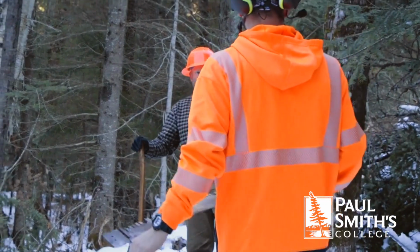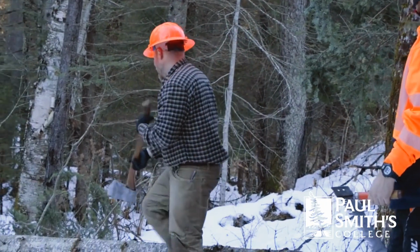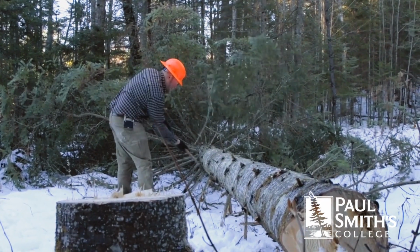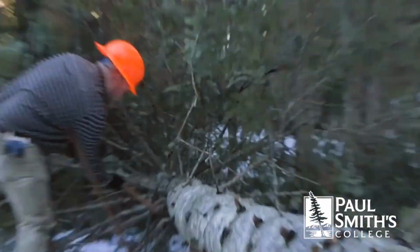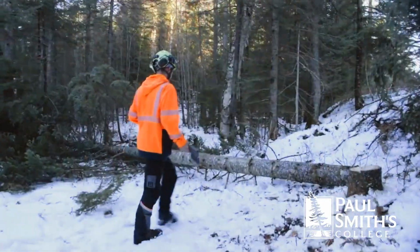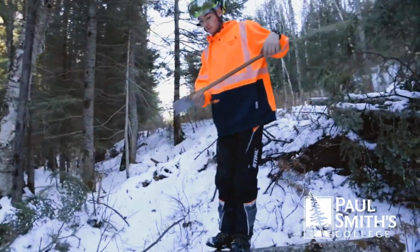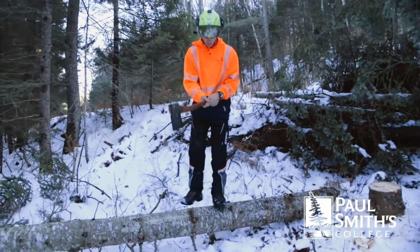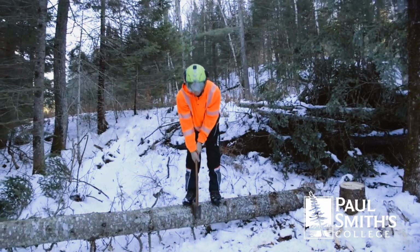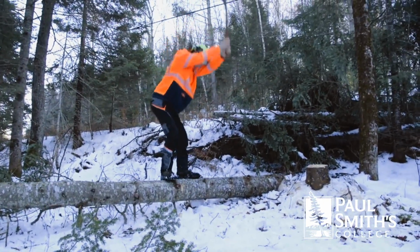All right, now we're going to go ahead and limb this up with an axe, staying on the offhand side. Once the log's on the ground, we then move to bucking. This is a particularly dangerous part of using an axe, and Dana actually is a professional axeman, so this is a more advanced skill that I don't recommend folks try at home.